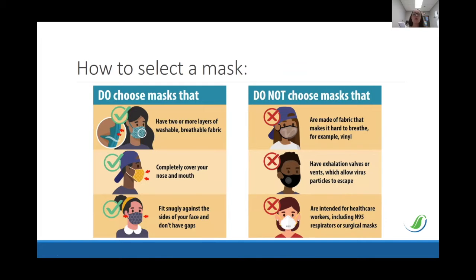Things that you want to avoid are a mask that has a fabric that's not very breathable, like a vinyl mask. We don't want you to use masks that have exhalation valves or vents because those could let the virus particles escape. And you don't want to use a mask that's intended for healthcare workers, like the N95 respirators or surgical masks.